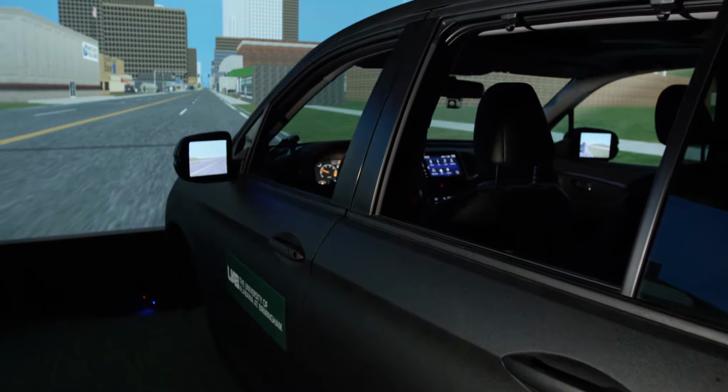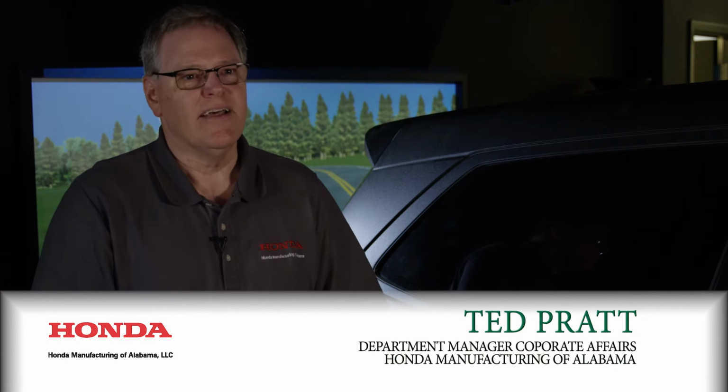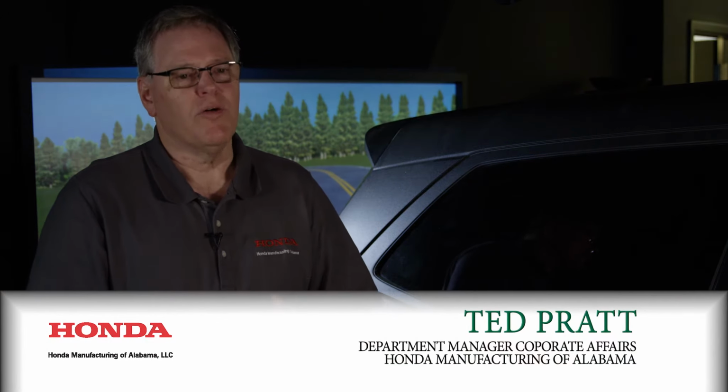I think it's unique in the world. It helps our own desire to reduce accidents, to reduce distracted driving. I think that's a goal of most car companies too, is for their products to be safe in the marketplace. And certainly this research facility will lead toward that.